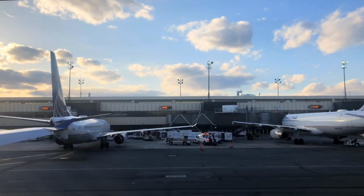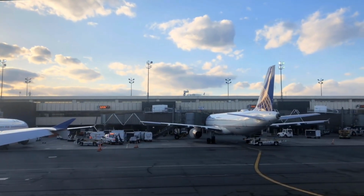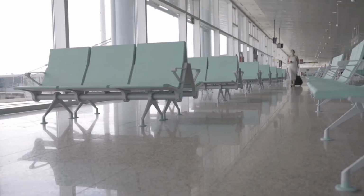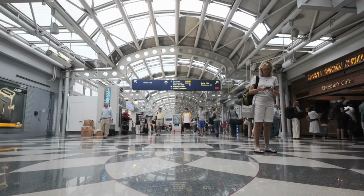LaGuardia Airport is the closest to Manhattan at only about 8 miles, but it's primarily a domestic airport. If you're flying in from within the U.S., LaGuardia works great. It's about 20 miles from the stadium. For most international visitors, I'd say Newark or JFK are your best bets. Newark gives you the easiest stadium access from around the world.